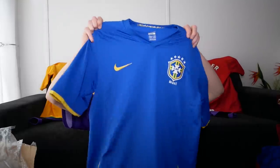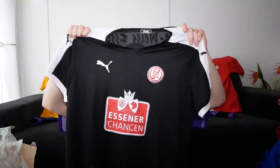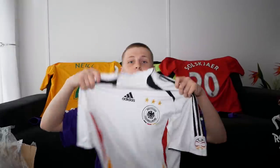I don't know the team. Medium Brazil shirt. Everyone loves a Brazil shirt, don't they? Brazil shirts are just nice. Like, you can't make a bad Brazil shirt. Not really sure who this team are, but look at the numbers on the back of the shirt, how cool they're done. Another Germany shirt. Another Spain home shirt for my collection.